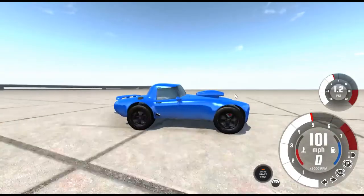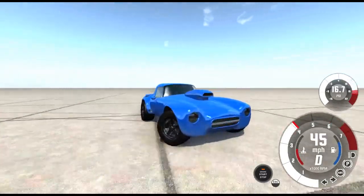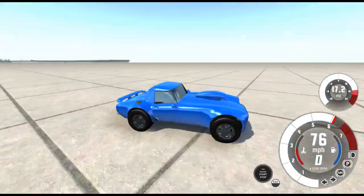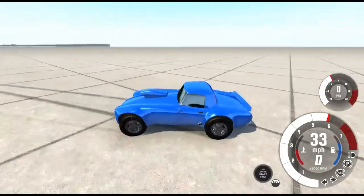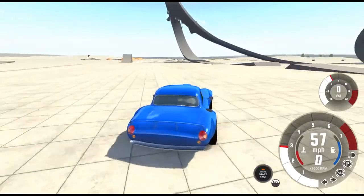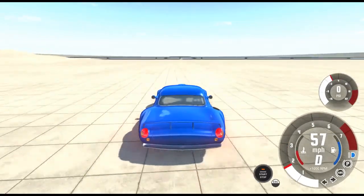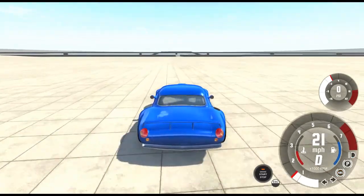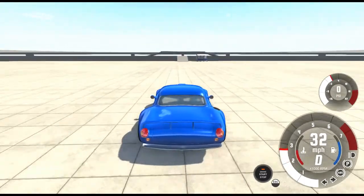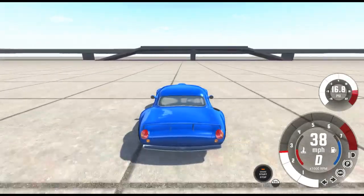See, like, lights are bright. That's like the only thing I have to say about this whole thing. It's just cool. Just like the Viper, it's cool. It has a lot of horsepower.